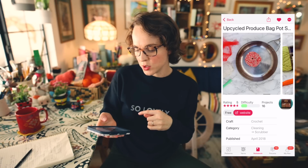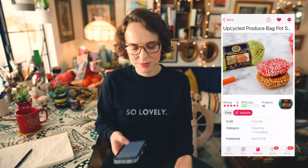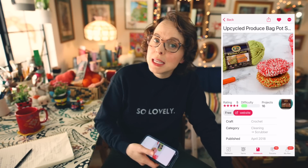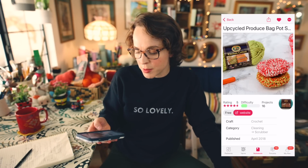I'm definitely going to be doing these with that over there. I want to have a way to repurpose that and feel a little bit better about that kind of consumption of single-use plastic. I guess this is just turning it from single-use to multi-use, and that's a step in the right direction in my opinion. So these are the upcycled produce bag pot scrubbers.